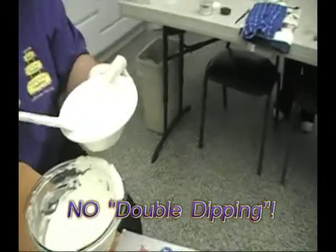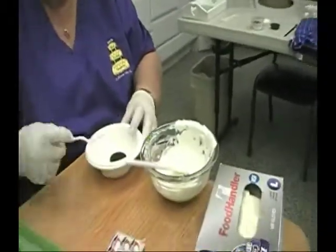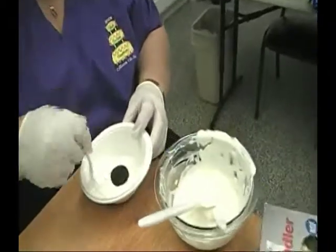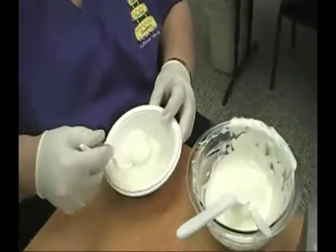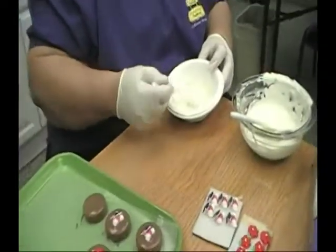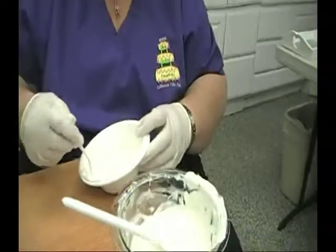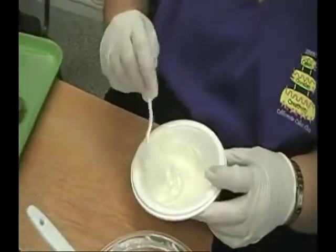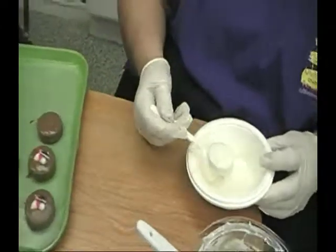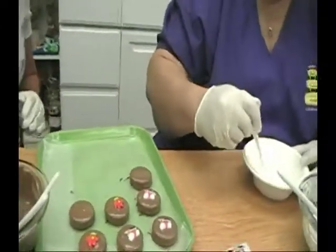Like if you're dipping strawberries, the same thing. Be sure that you have a separate little bowl for them unless you're going to use the whole pound. Now, as you can see, the Oreo is going to show through on this white no matter how much you put on it. So they don't look so beautiful with white chocolate. I'm just showing you so that you know that I'm not kidding around. Dark and milk chocolate is going to be best.